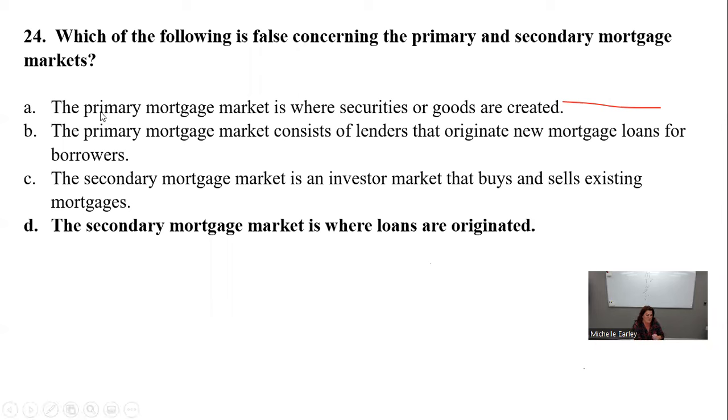So the primary mortgage market is where securities and goods are created. Yep, that's right. Me and the bank, we create this loan. They make it for me. The primary mortgage market consists of lenders that originate new mortgage loans. Yep, that's right. The secondary mortgage market is an investor's market that buys and sells existing mortgages. Yep, that's right.